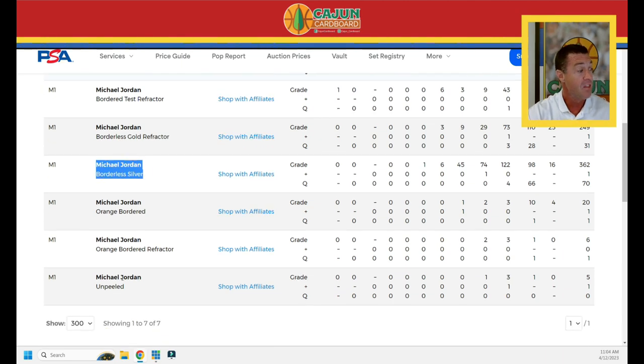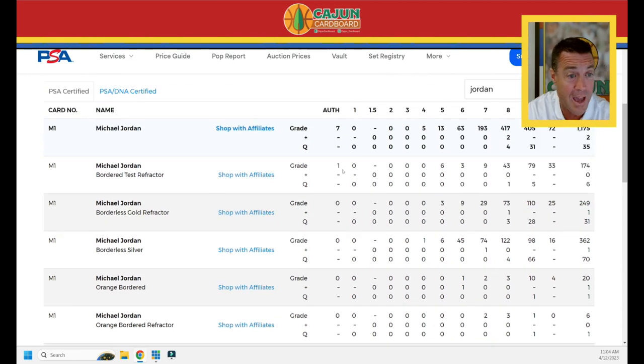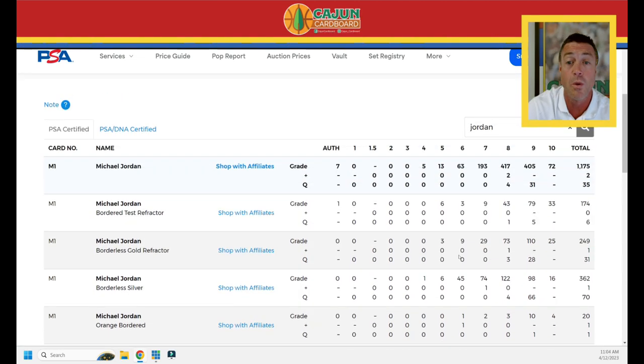Then there is something just called unpeeled. I don't know what that means. I don't know if it's a refractor, if it's not a refractor, if it's orange, silver, gold, or base. There's only 6 of those in the pop report, so I don't know if this is just a PSA screw up where some of these had a peel or didn't have a peel and the peel was not taken. I have no clue what that means.